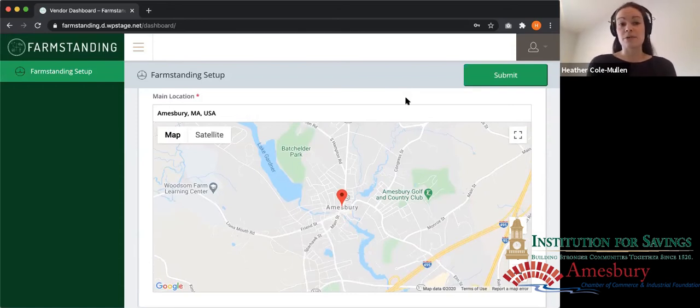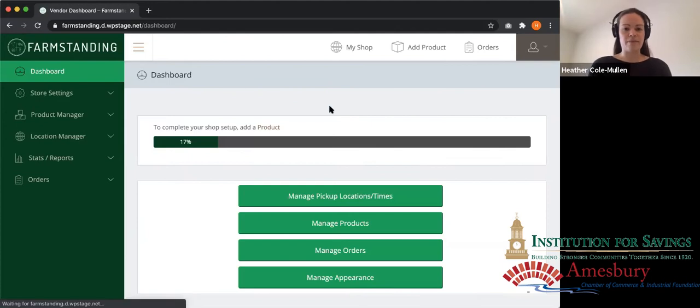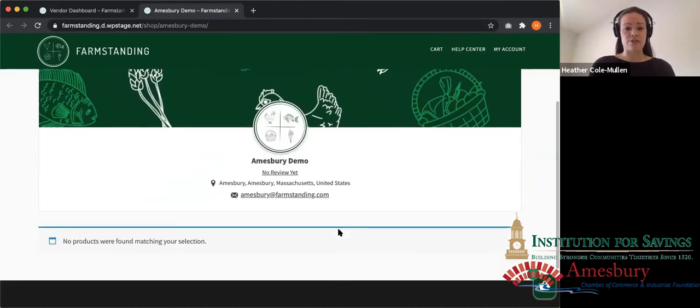This is all just to help customers find you and to give them a bit of information when they're looking at your shop. So I will submit, and some of this stuff is going to be automatically pulled in to the store settings that are generated. You can always view your shop by clicking up here on My Shop, and I'll just show you what happens when you first start. You've got this very basic thing with some placeholder images. It's got your name, the location you put, and the email you signed up with for customers to contact you through. And then, of course, no products yet.